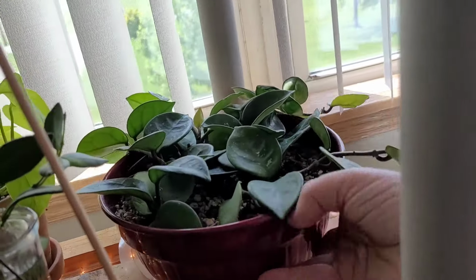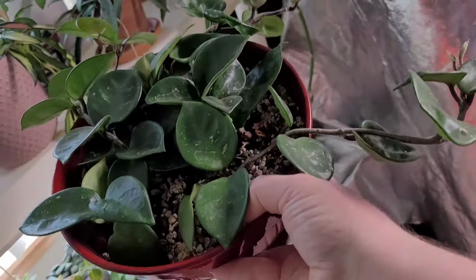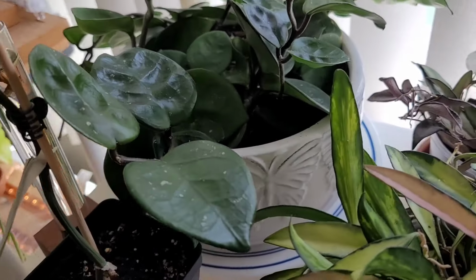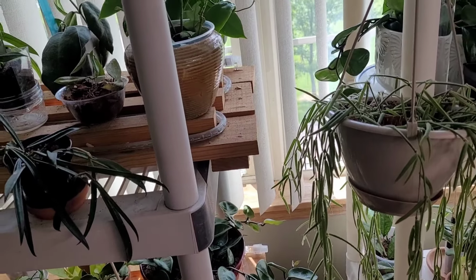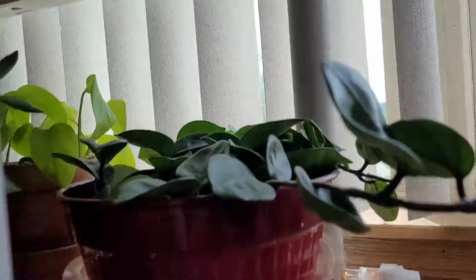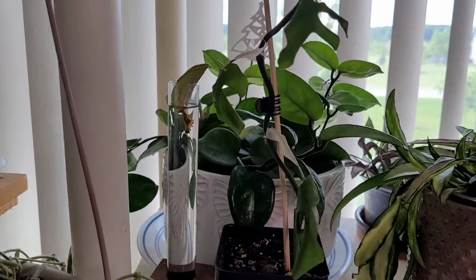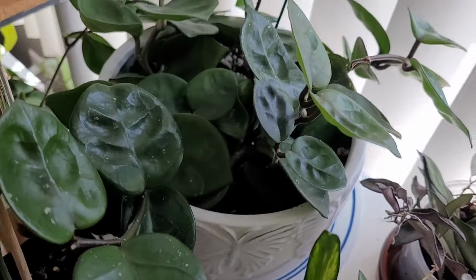Okay, over here, and I have two of these. I'll show you both of them at the same time. These are my Hoya Chelseas. That is one, and then this is my other one. I had both of these together in a terracotta pot that was way too big. It was a big terracotta pot with a bunch of soil and hardly any roots. So that's why I put them in these shallower containers, because I had a lot of propagations but not a lot of roots. And as you can see, it did very well. I'm not interested in getting rid of either one. I think I'm just going to keep them both.